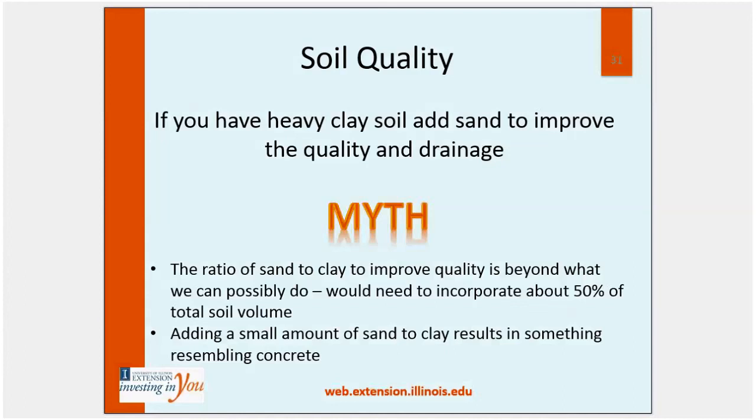And so you can't just go, well, I have this little itty bitty spot, I'm just going to add a bunch of sand into it, or a little bit of sand into it and make it better. If you add a little bit of sand to clay soil, you end up developing something resembling concrete. And as a plant, I don't think that would work real well. So don't think that just because I have a small place, I'll add a little bit of sand.